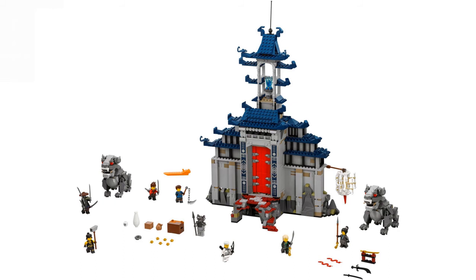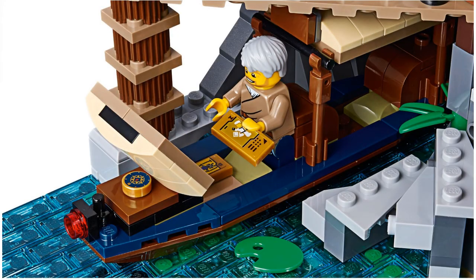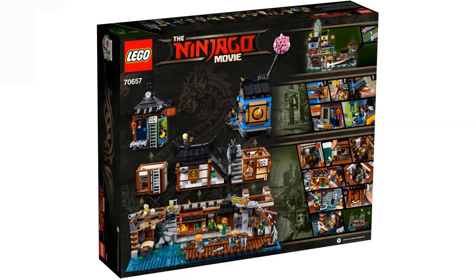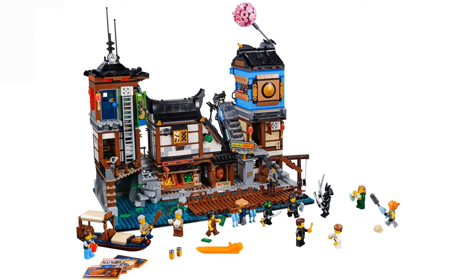Number 2 we have Ninjago City Docks. This is the only Lego Ninjago movie set that was released in 2018. This is also an expansion of other sets. We'll get into that in a second. And we get a boat with a lot of lake space, with a compass and some cards, and it comes all apart, and you can see what set you can attach it to. It's kind of a dollhouse with a lot of minifigures in it, and just a very nice set.